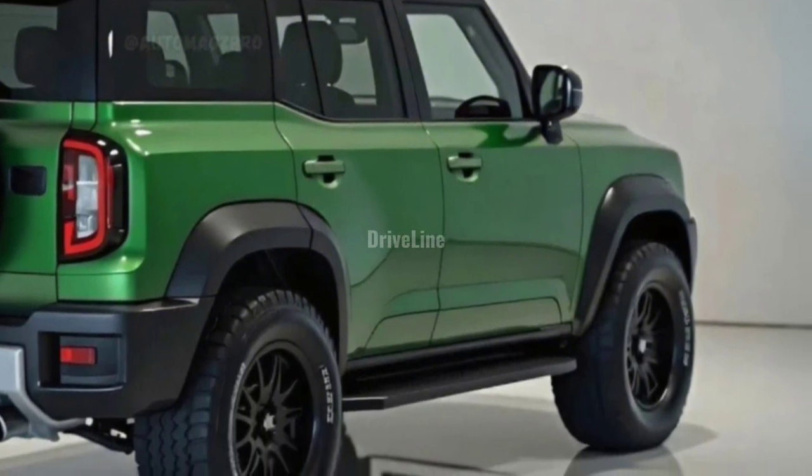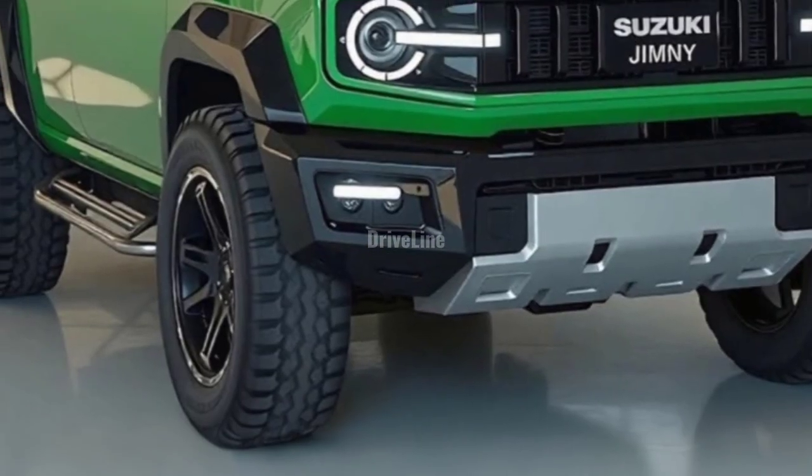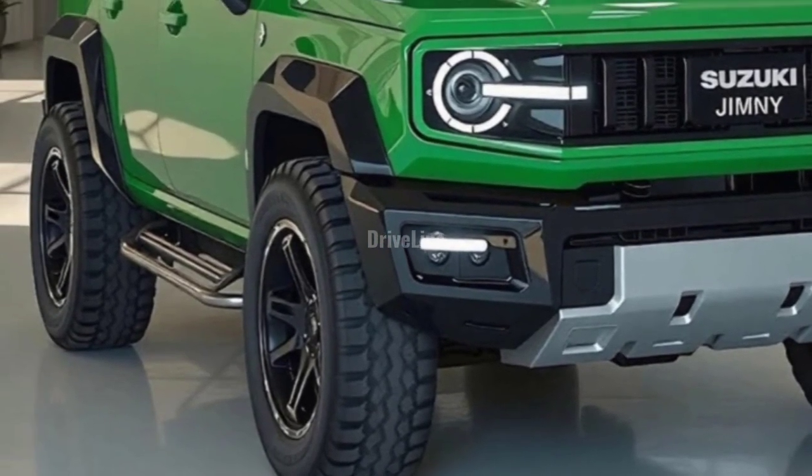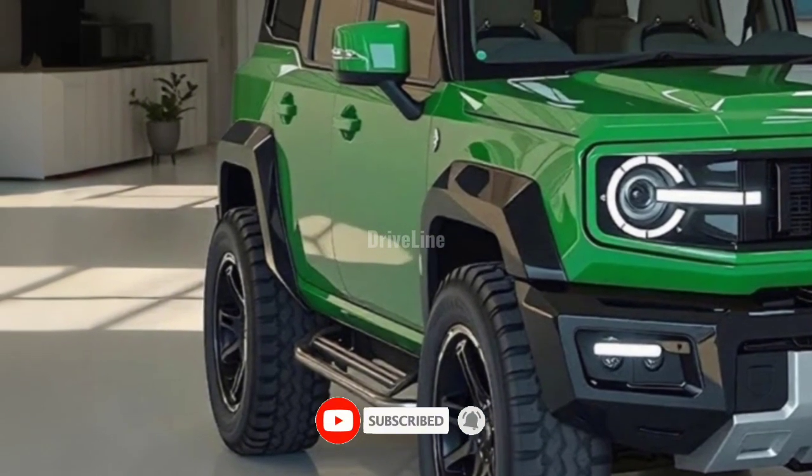This isn't just an SUV. It's a statement, a compact icon that dares to go where others won't. And in 2026, the legend continues, stronger, smarter, and more fearless than ever.